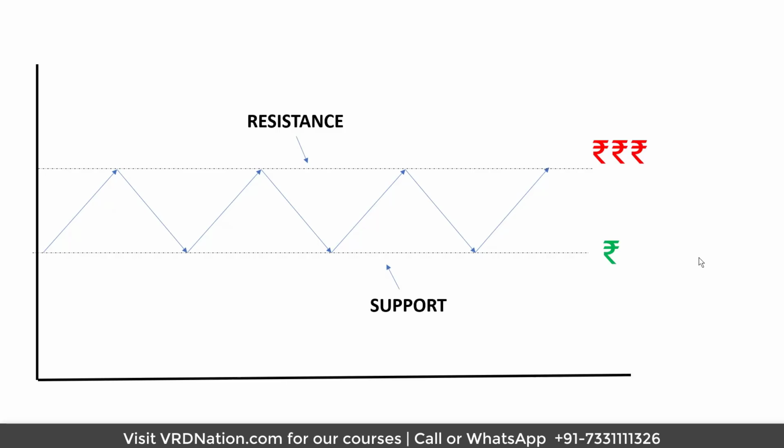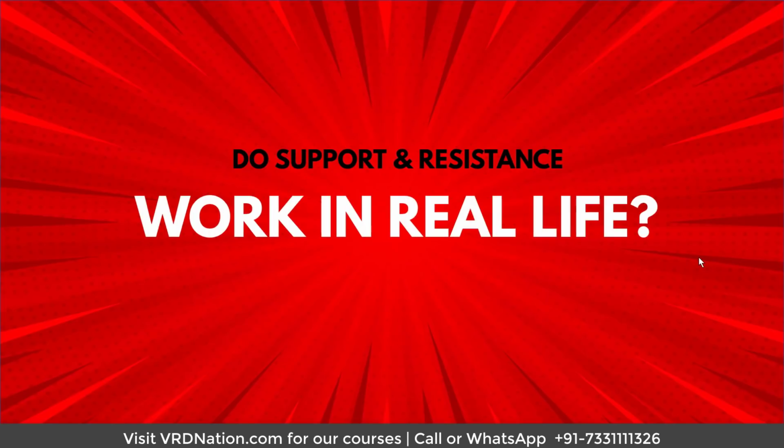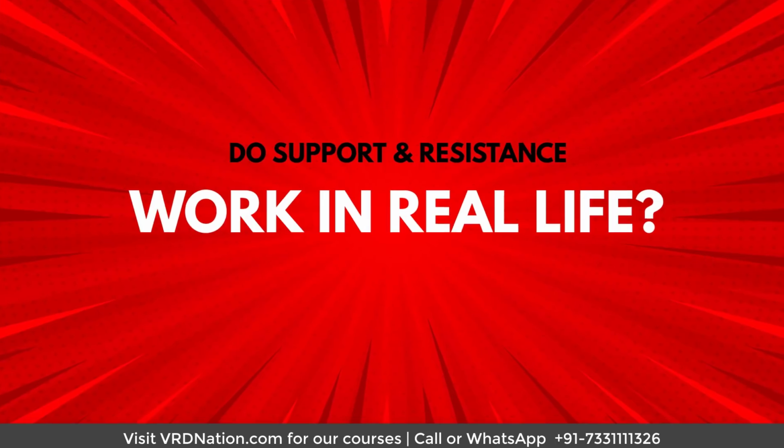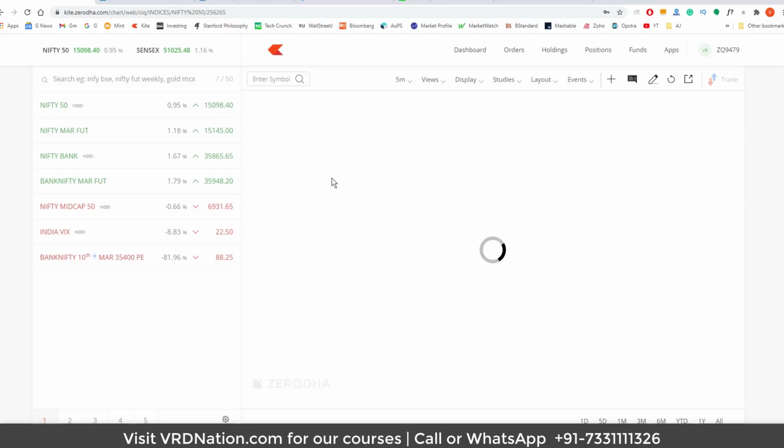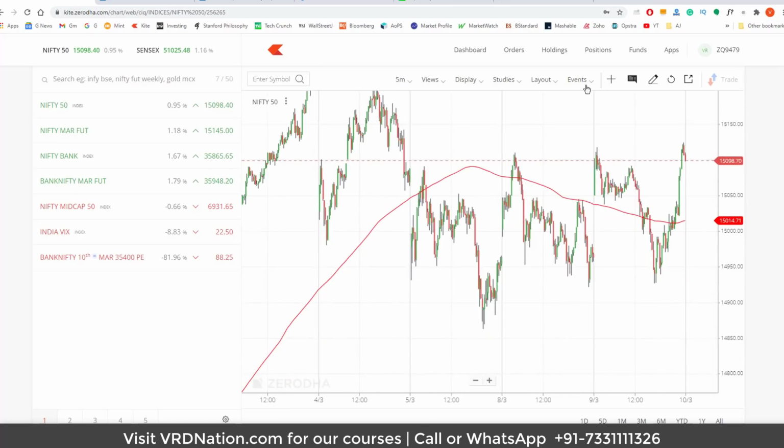Now we understand the concept of support and resistance, but do they really work in real life? That's the question. So let me take a practical example. I will take an example of a trade that I have taken today based on the support. This particular trade is what I'm talking about. So this is the market today. Let me just show you.